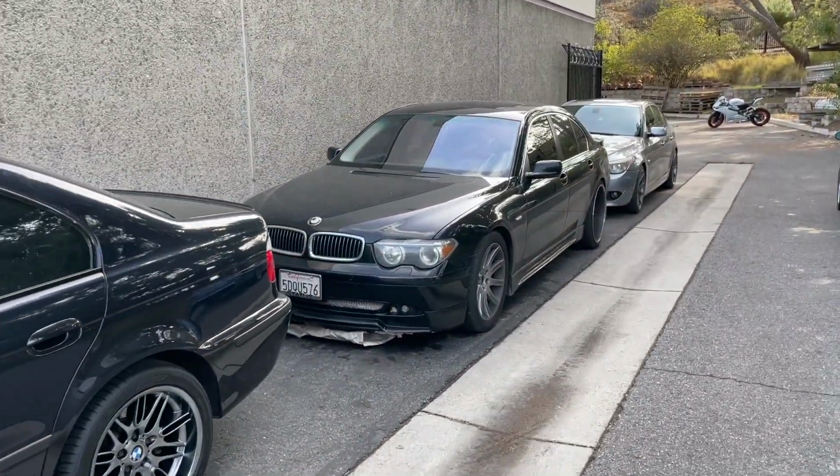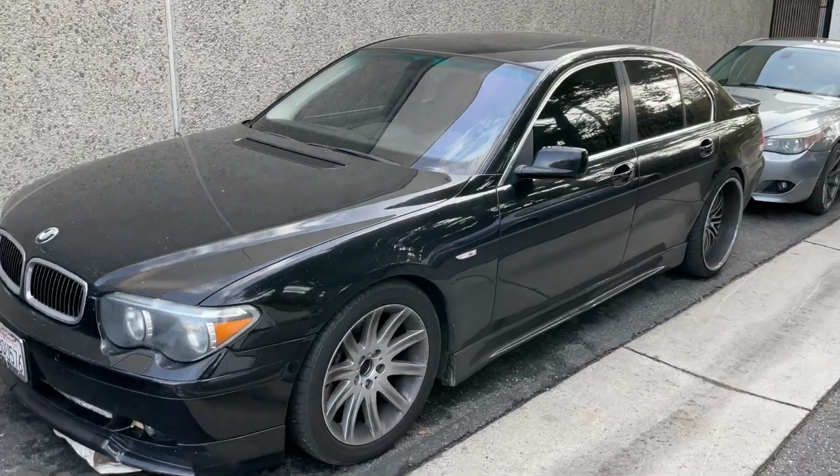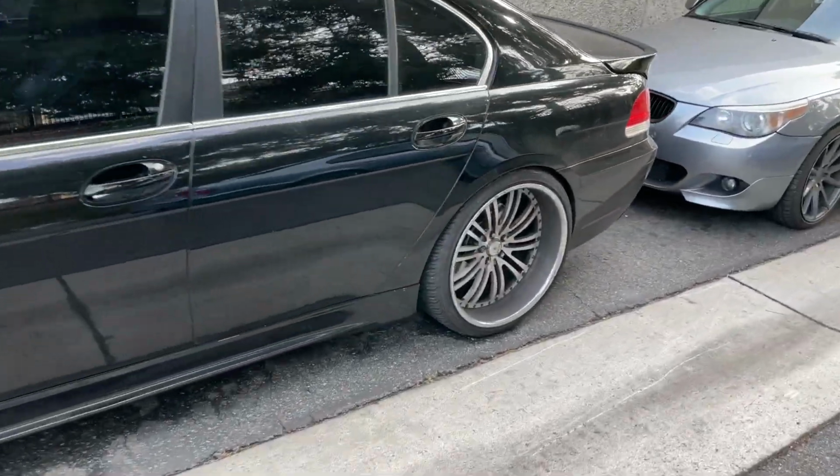Then there's the E65, the 745i, that is getting a PPI and a whole bunch of stuff because it needs stuff, as they all do.